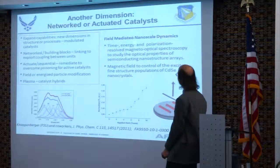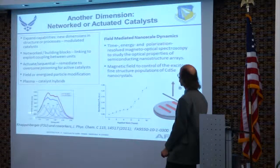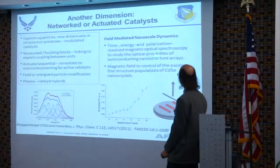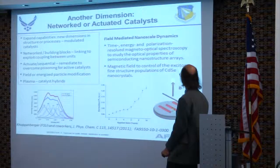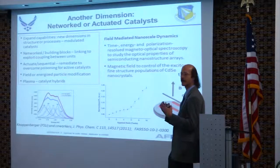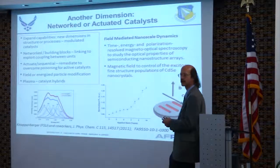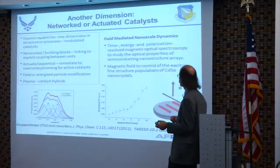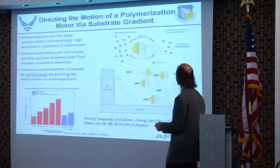So one example of being able to use a field to mediate material processes is some of the results reported by Ken Knappenberger from Florida State University. He's actually a YIP. And he's been able to demonstrate that by applying a magnetic field, he can alter the fluorescence yield in these cadmium selenide nanorods. And he can understand this because it modifies the recombination dynamics. And this is an example of how you might be able to actuate something that could be catalytic. Other ideas that you might be able to draw from: there are a lot of switching projects going on in RSE as well.